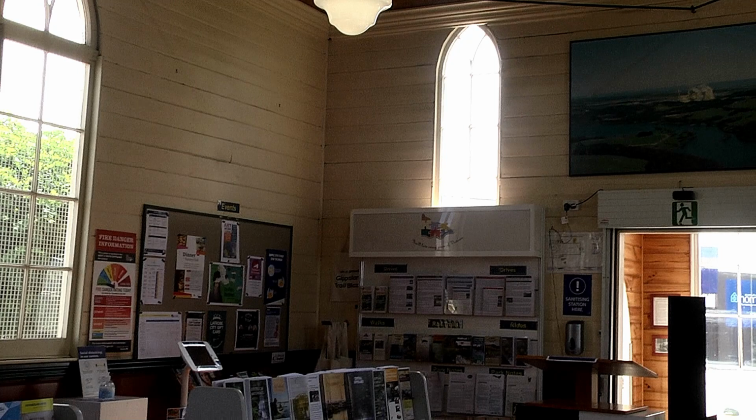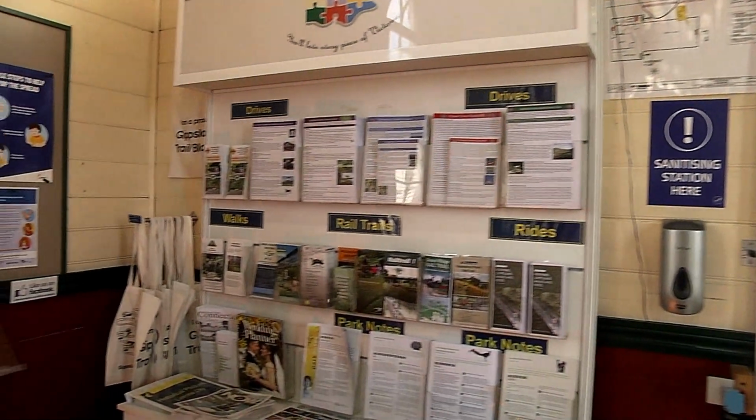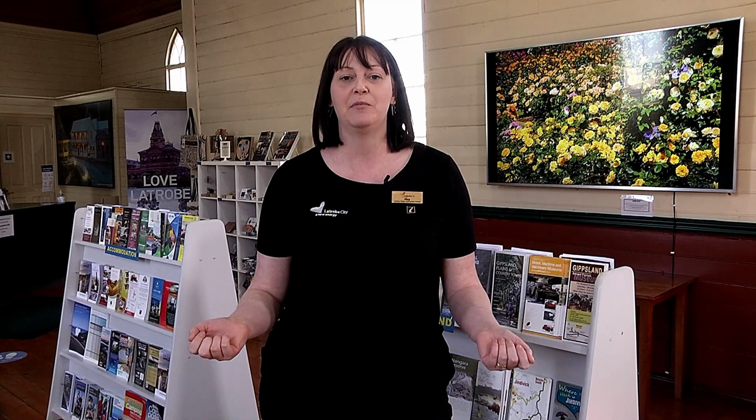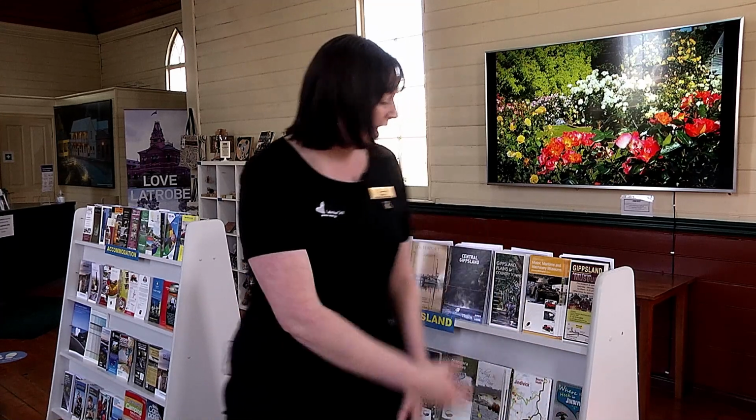We're located next to the train station in Traralgon in this beautiful old Methodist church that was moved here in 1995. We're the first accredited visitor centre east of Melbourne, and people visit here and get information about our local area. We have lots of visitors from all around Australia and Victoria and sometimes overseas as well, and they come here and pick up brochures and information about Latrobe City and Central Gippsland as well.